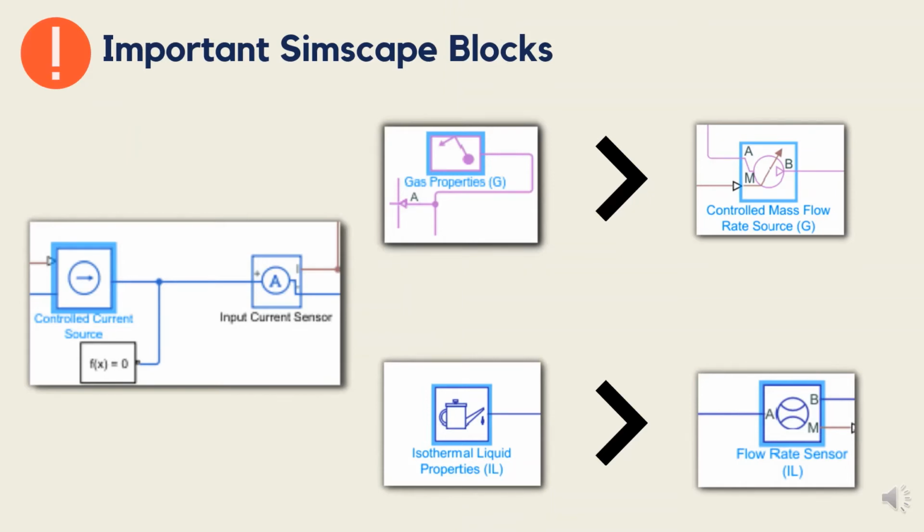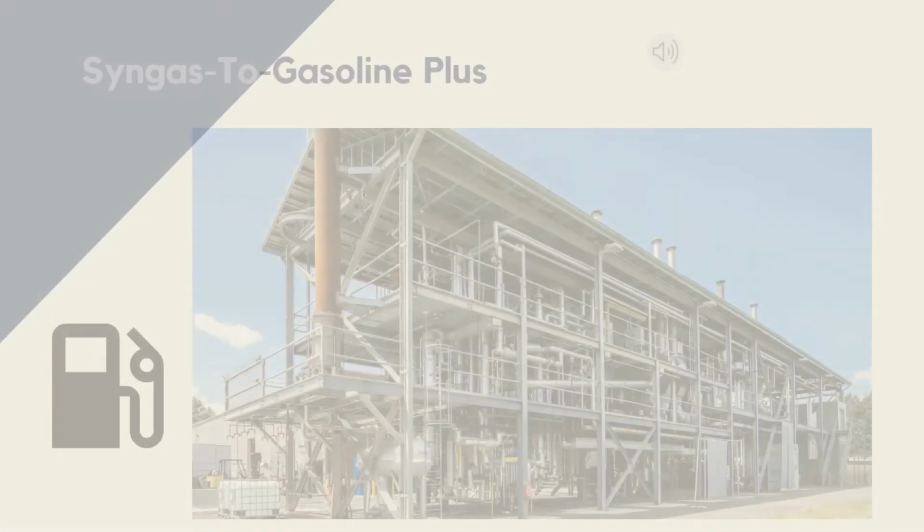Some important SimScape blocks are the controlled current source, which draws in current from the battery, and the gas properties and the isothermal liquid properties sets, which set in the actual properties for the water and the gases, which are hydrogen and oxygen. The controlled mass flow rate source maintains a specified mass flow rate regardless of the pressure difference, and the flow rate sensor regulates and measures the flow rate of water input.